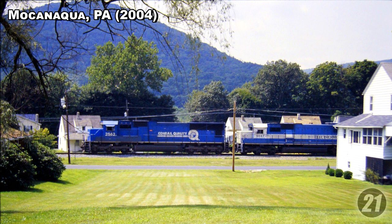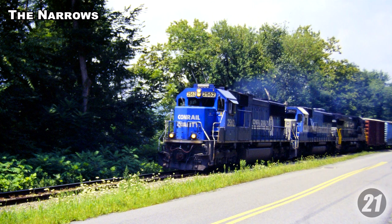Along the way, I caught it again in an area called the Narrows, and the reason it's called the Narrows should be pretty obvious to you. This was a favorite stopping point of mine back in that time. I haven't shot there in a long time, though. But this is called Pond Hill Road, and it's just south of Maconaqua. I'm not sure if you would call this area Maconaqua or Wapwallopin. I call it Wapwallopin, but nonetheless, this is Pond Hill Road between Maconaqua and Wapwallopin.